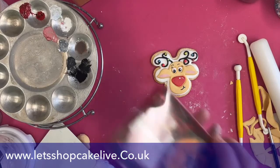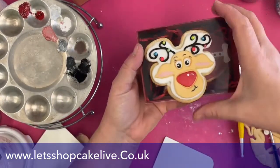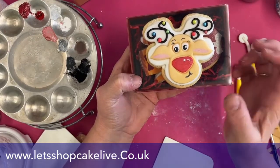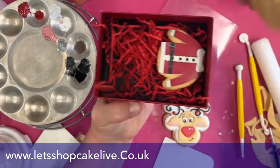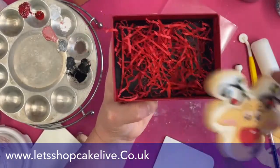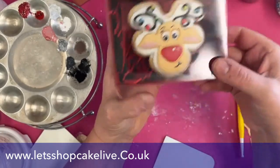but he does fit inside the little boxes that we have for the Christmas jumpers, etc. He fits very nicely in there, or you can turn him that way. Probably works better that way, but you can put him in there with a bit of shredded paper, and then he looks very nice for Christmas. All you do with these, I love these boxes because they've got nice clear lids, so you can see exactly what's going on. I'm just going to take my Christmas jumpers out there, pop my reindeer in, there he is, and then just pop that on there like so.